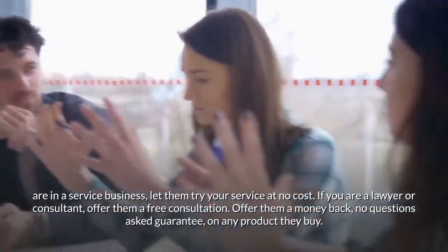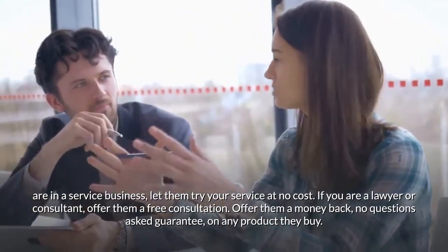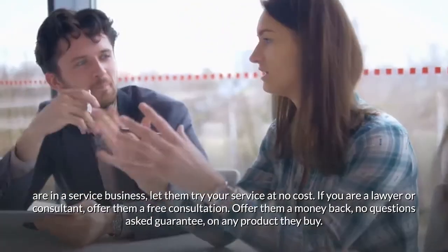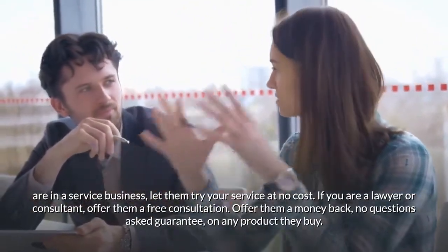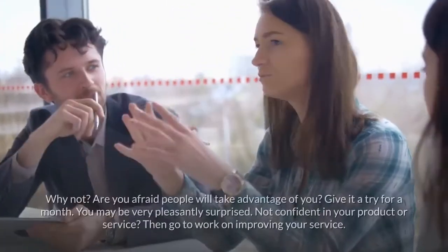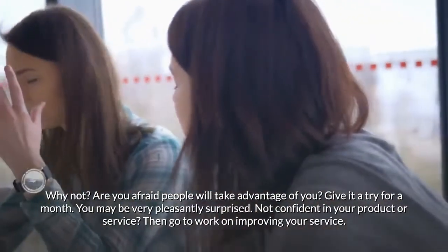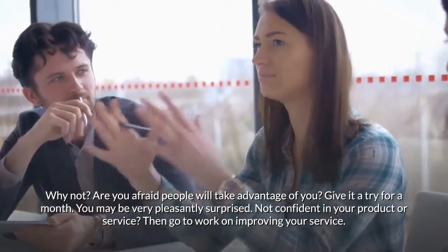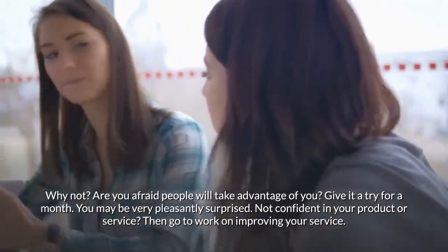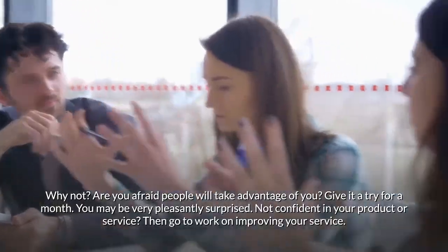If you are in a service business, let them try your service at no cost. If you are a lawyer or consultant, offer them a free consultation. Offer them a money-back, no questions asked guarantee on any product they buy. Why not? Are you afraid people will take advantage of you? Give it a try for a month. You may be very pleasantly surprised. Not confident in your product or service? Then go to work on improving your service.